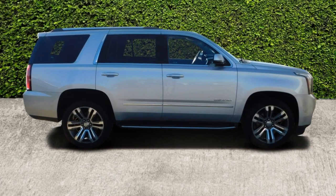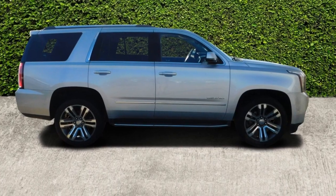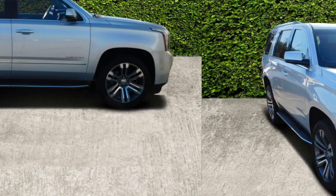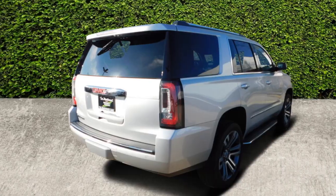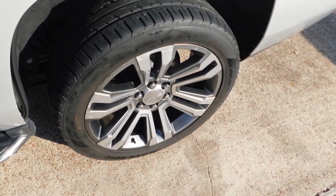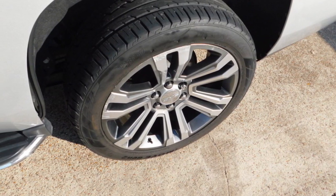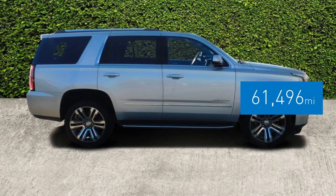We are pleased to show you the 2019 Yukon. Peace of mind comes standard with GMC's powertrain warranty and Yukon's 5-star frontal crash test rating. Boasting a Vortec 5.3-liter V8 with active fuel management, flex fuel, Yukon is agile and capable. This vehicle has less than 65,000 miles.